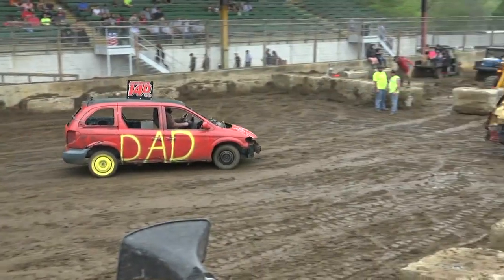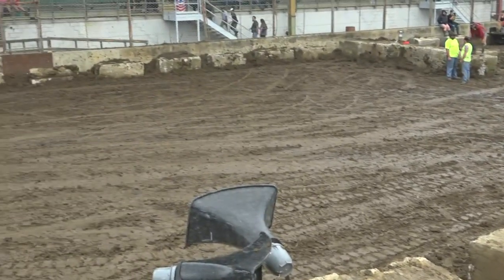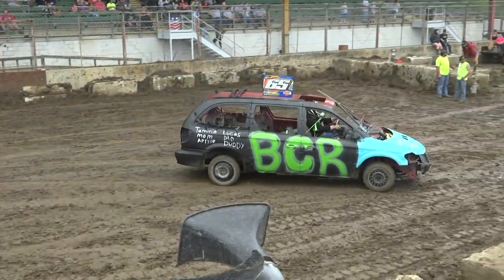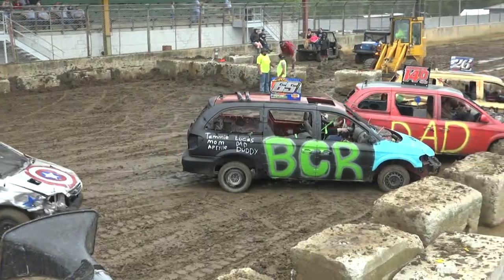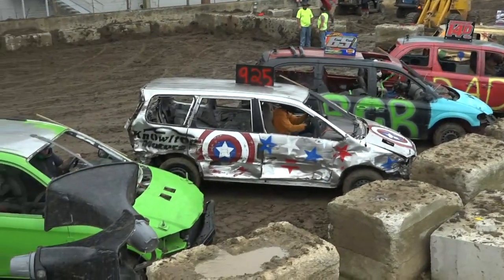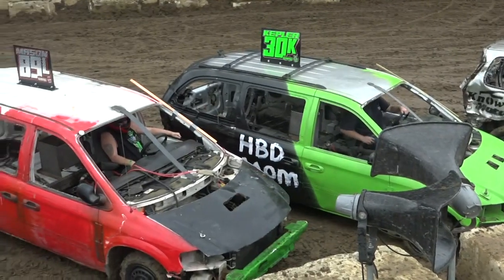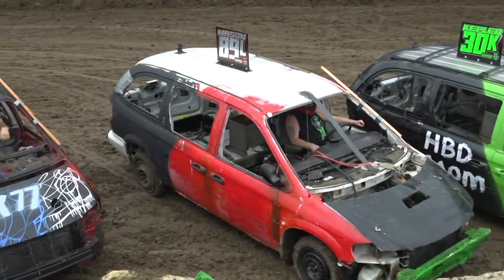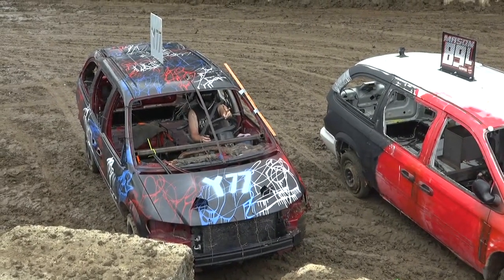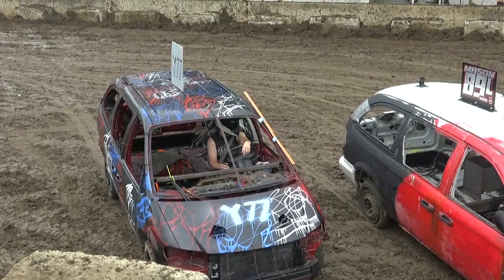Minivans rolling out here now. NLR Derby Parts minivan feature. We've got Cody Scott in the 65, Justin Shaner in the 14D, Austin Kepler in the 30K, Douglas Shaw in the 477, Steven Terpstra in the 925, Jason Hernandez in the 26, Levi Mason in the 89L, RU18, Adam Burke, and the 411, Fred Saunders.